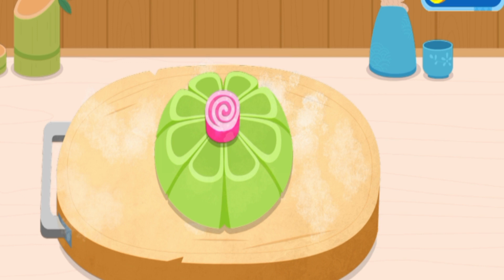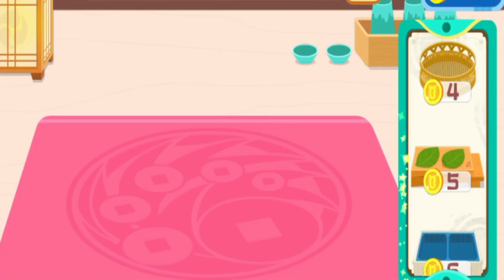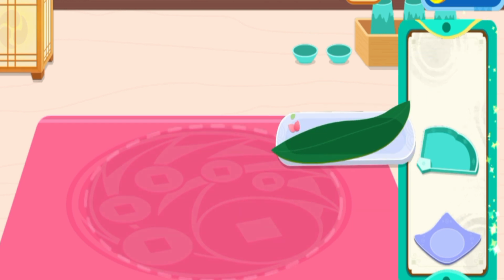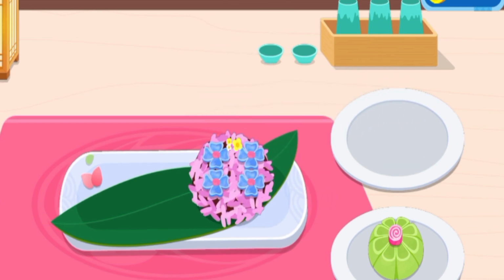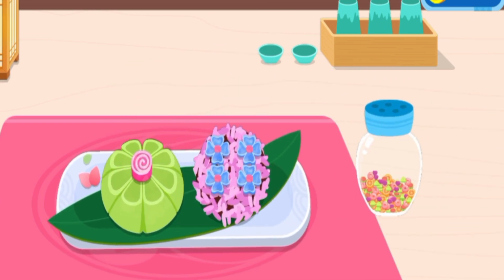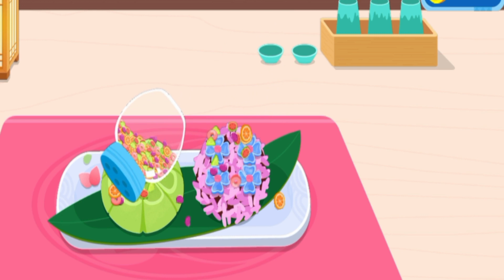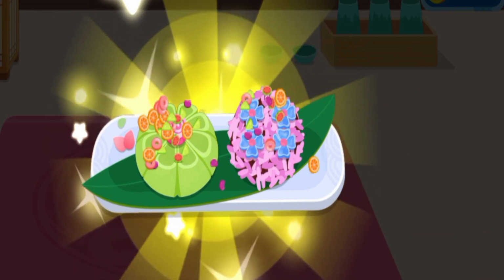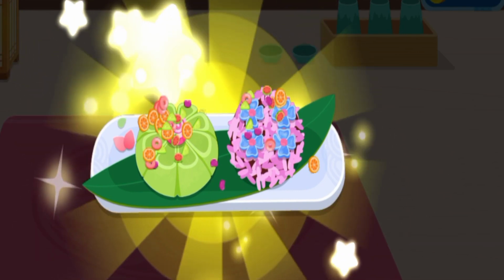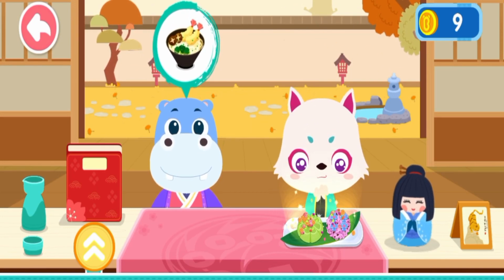Wow, this one looks pretty as well. The guests can't wait any longer. Let's put it on a plate. Wow, the pretty wagashi is ready! Sorry to interrupt. Here is your cuisine. Let's cook for another guest!